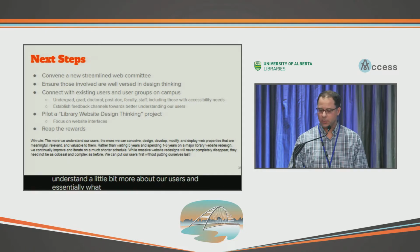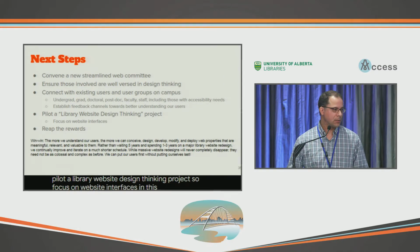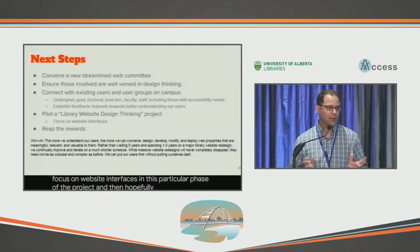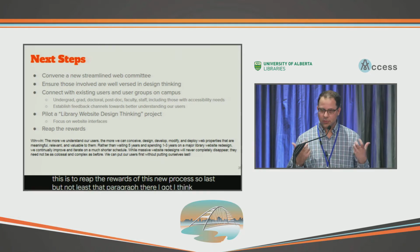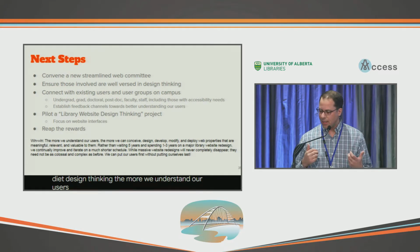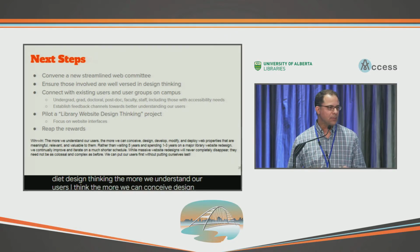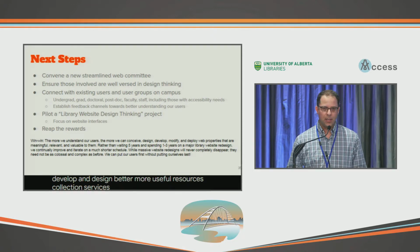And essentially what we're going to try and do is kick off a pilot, a library website design thinking project. So focus on website interfaces in this particular phase of the project. And then hopefully at the end of this, it's to reap the rewards of this new process. So last but not least, that paragraph there, I think just tries to sum it up as best as possible with regards to design thinking. The more we understand our users, I think the more we can conceive, develop and design better, more useful resources, services, user experiences online, digital user experiences.